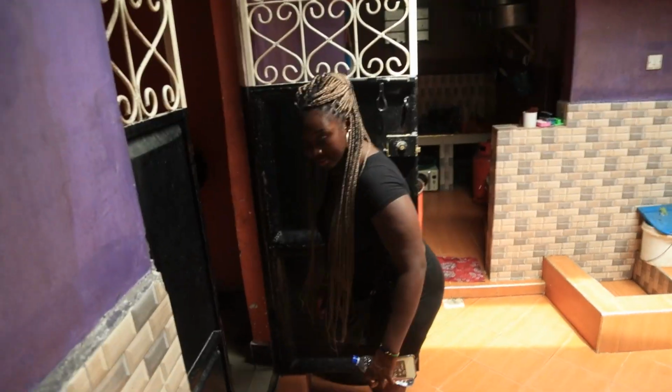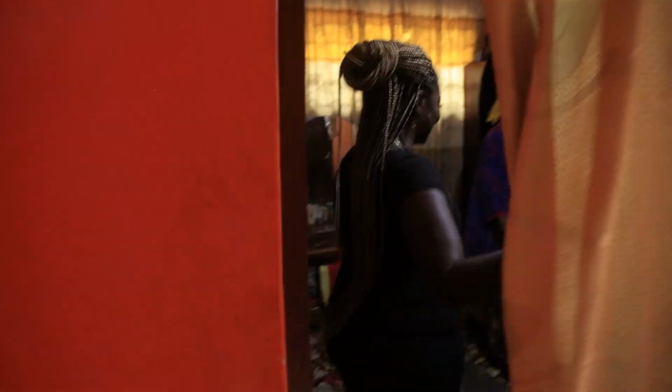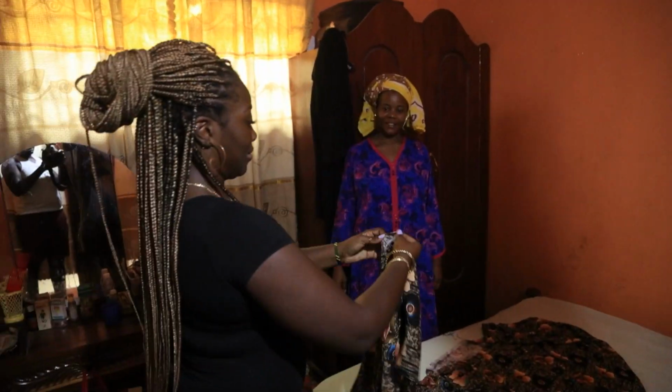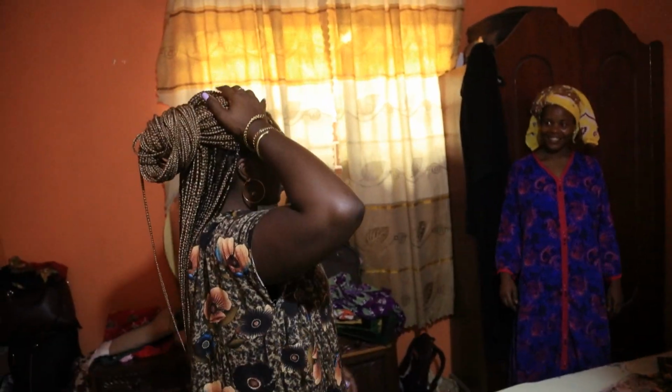I got to the house where I would be cooking and was greeted by my adopted big sister, and she gave me a traditional dress to wear and a scarf on my head, as women have to be covered up when cooking. Now, I look like a traditional local Zanzibar woman and I'm ready to cook.